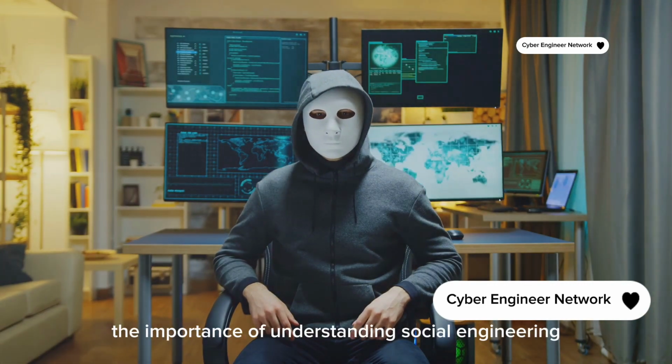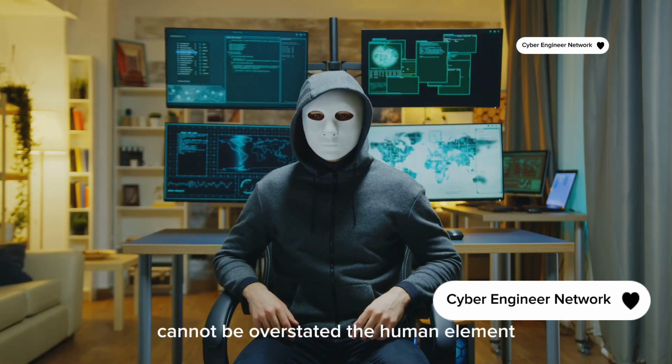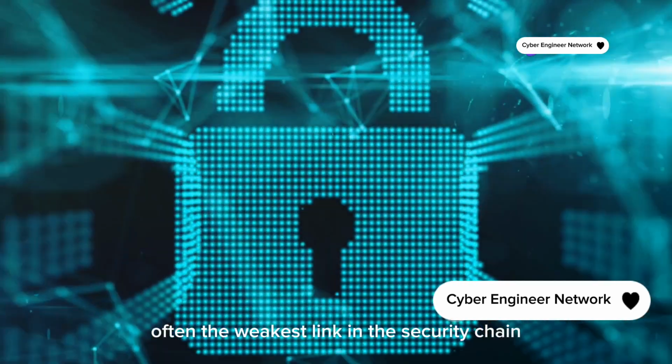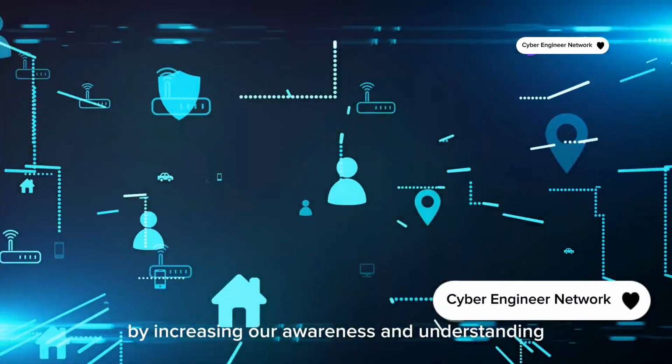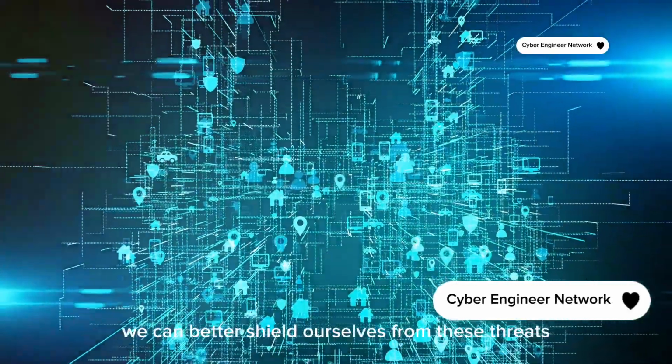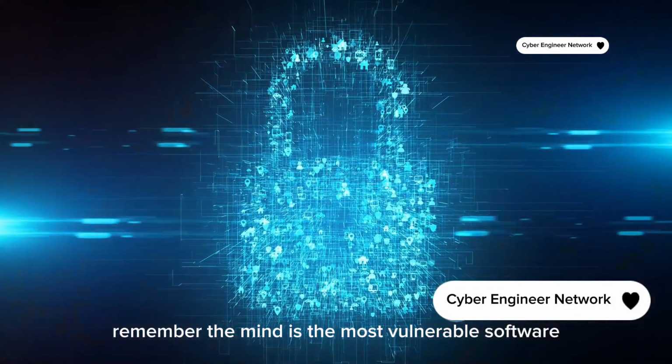The importance of understanding social engineering in the realm of cybersecurity cannot be overstated. The human element, often the weakest link in the security chain, is the primary target. By increasing our awareness and understanding, we can better shield ourselves from these threats. Remember, the mind is the most vulnerable software.